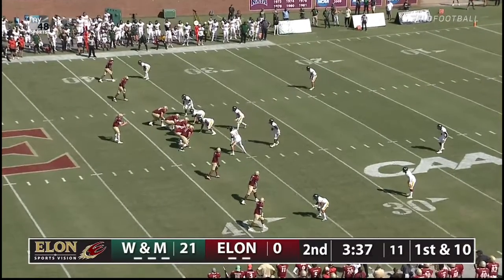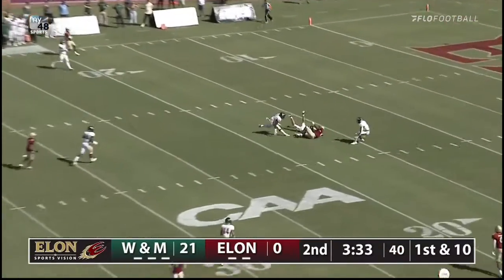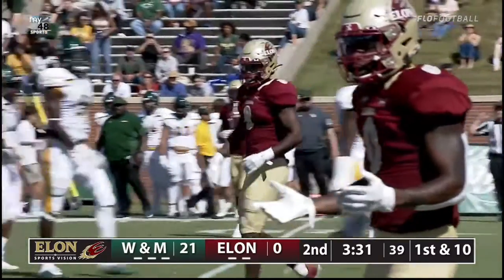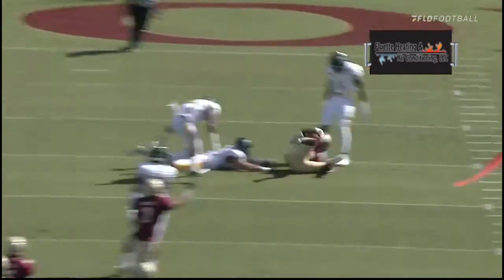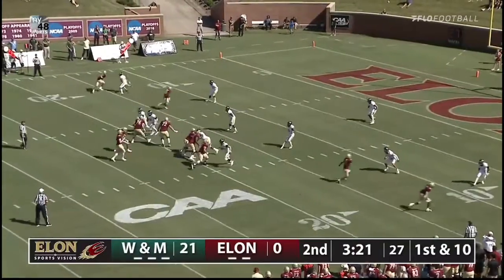Empty set, Cheek will go to work. Snap, Davis uncorks one, caught, nice grab, Bryson Daughtry. My goodness. Gage Herdman, your conference defensive player of the week, comes up grabbing air on number 8. An incredible throw by Davis Cheek, put perfectly into the hands of Daughtry.